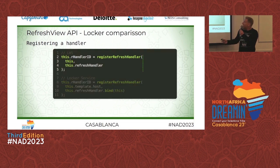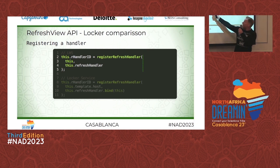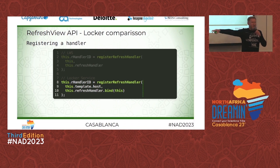And so this was the code for Lightning Web Security, where I wanted to say, my component wants to handle an event and do something. That's the code in Locker Service. It's more or less identical, right? There's no extra work. You just need slightly different arguments in there.